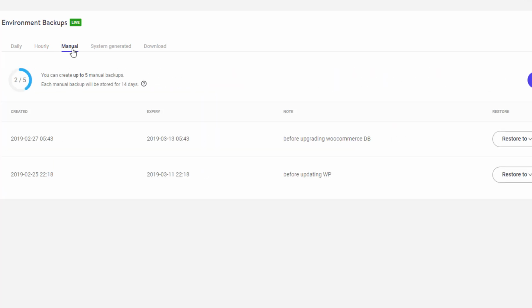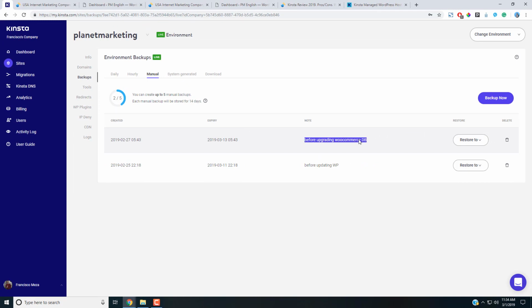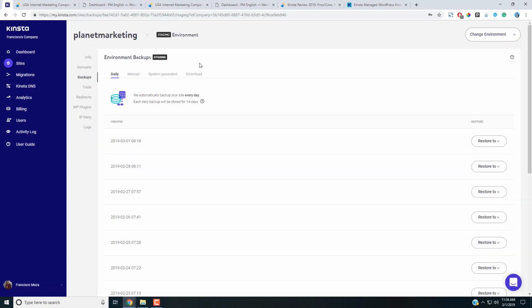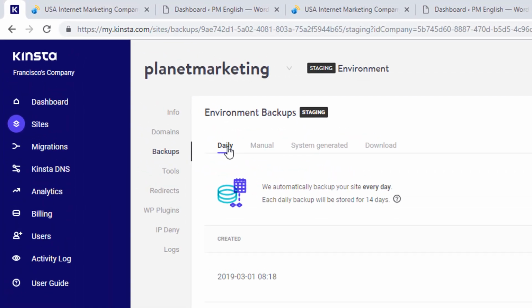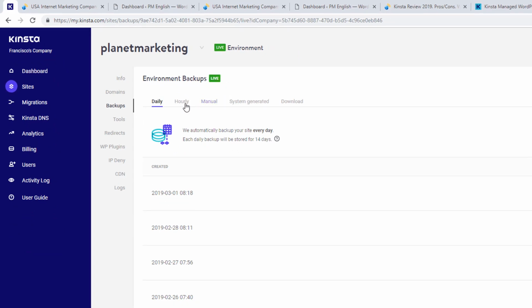Manual, I do manual backups anytime. As you can see, you can take notes. Anytime I do something questionable, like updating WordPress, or before upgrading the WooCommerce database, I manually do it. System generated backups are backups like when you're pushing from staging to live, then there's going to be a backup generated automatically. So if you check this out, I'm going to go from live to staging, and now I can see that, hey, there are backups as well. Daily, manual backups, and system generated backups for the staging environment. That is freaking awesome. Anytime you do something questionable on the website, you want to do a backup.